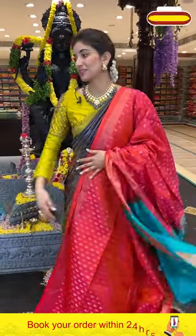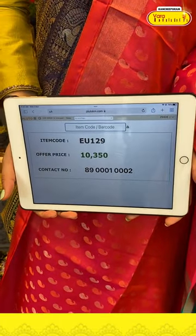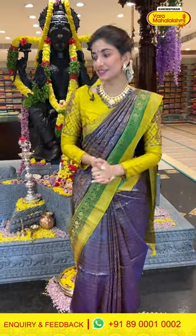Let's see the detailings. The saree code is EU129 and the offer price is 10,350. Click a screenshot and send it to our number. Moving on to the next saree.